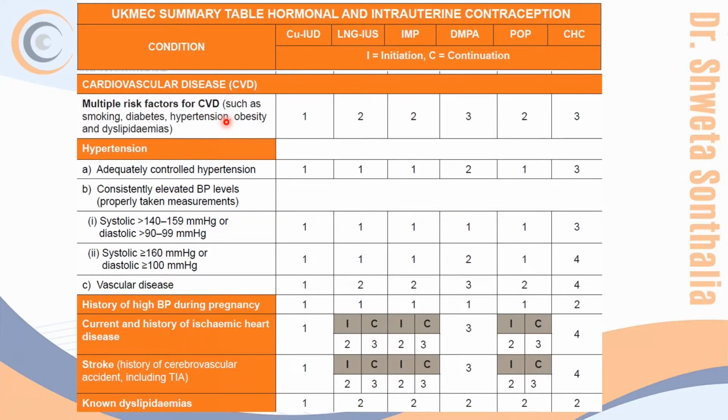Now comes the cardiovascular. We are all aware that with cardiovascular conditions we don't want thrombosis, because there will be a chance of thrombosis, like in heart failure and all. So even anybody who has multiple risk factors for cardiovascular disease, you will not prefer CHC because there are other options available. Why not give the safer one, non-hormonal, like copper? Best. For heart disease, copper is the best. If you see, almost everything is category 1.